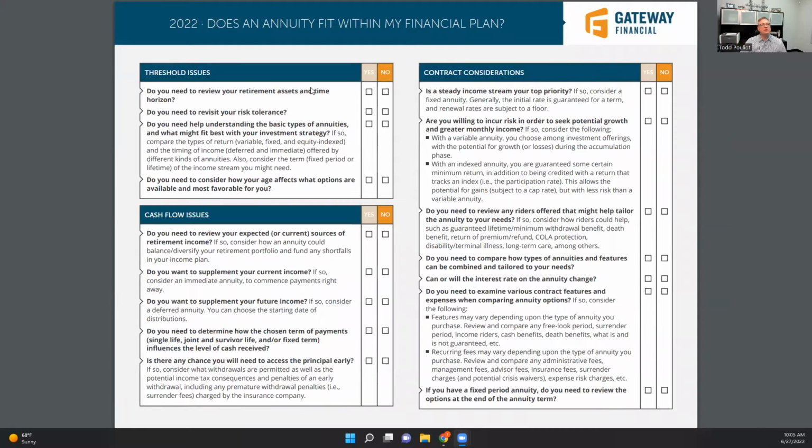Do you need to review your retirement assets and time horizon? Boy, I sure hope you're doing that on a regular basis. If you're a client of ours, well, you already are. Do you need to revisit your risk tolerance? And again, I always put in that little comma, risk capacity. If you don't know what I mean by that, contact us and we'll walk you through the difference.